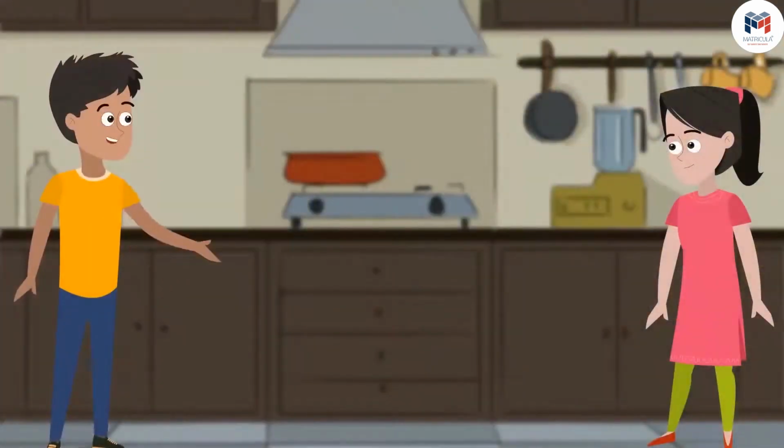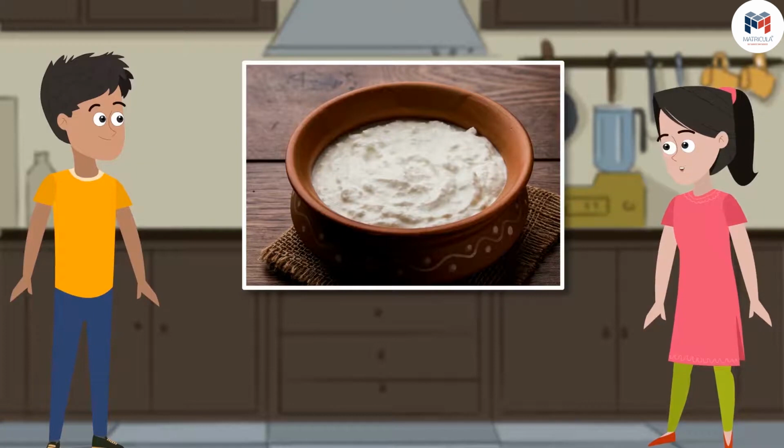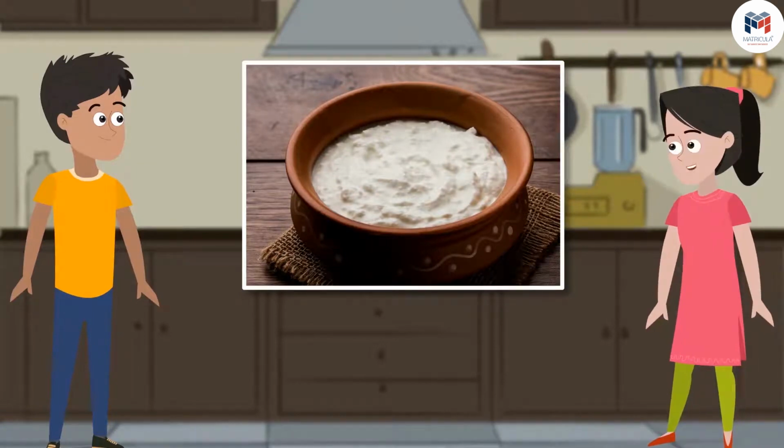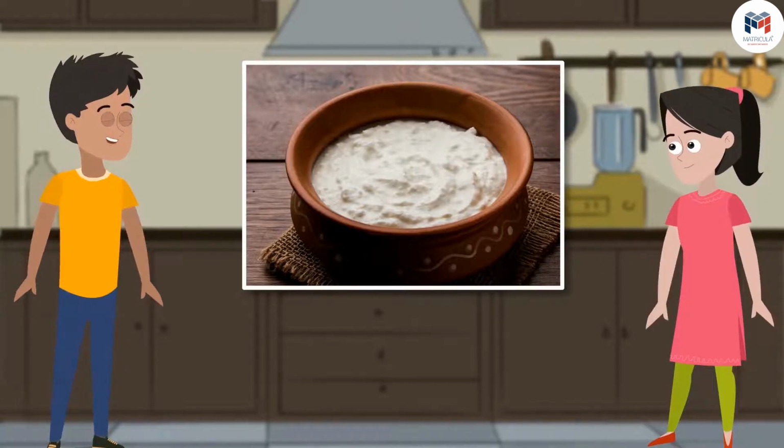Oh, great. But you know, I have heard that curd takes different amounts of time to set, depending on the weather. Like for example, it sets faster in the summers and takes a little longer during the winters. That's right. That's because in summers the temperatures are high and in winters the temperatures are lower. Correct. But this is not the only reason for quicker setting of curd. There are other reasons as well.